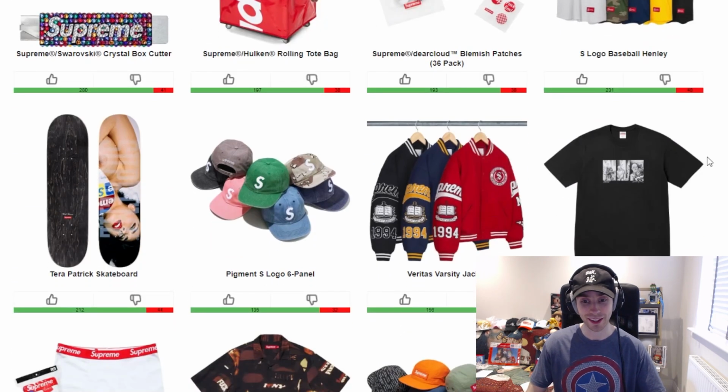From there we've got the Tara Patrick skateboard. It's got Supreme over it, as you can see, in a very light overlay, I suppose. So we can move on to the Pigment S Logo 6 panel, the Veritas Varsity jacket and the Mr. Cow Power tee. The S logo I think is perfectly fine. I would like this more in a washed out colour.